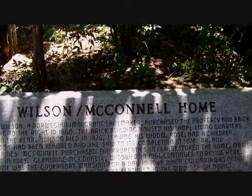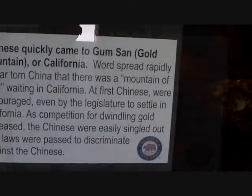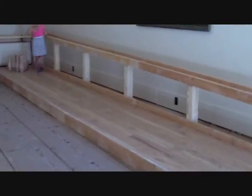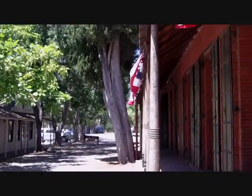Heading out, so that's the only scenes that were in the Dr. and Mrs. James McConnell purchased the property in 1941. Yeah, you can see most of the buildings were okay. So there you go. As competition for dwindling gold increased, the Chinese immigrants to California often were forced to live in a couple years ago. I was actually part of the cast office, and we'll take a look in a drugstore, I believe. Here.